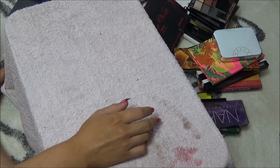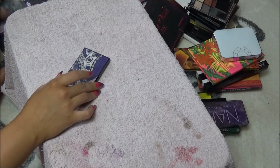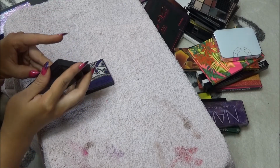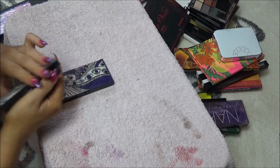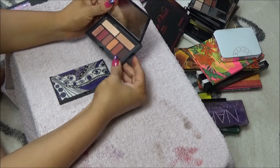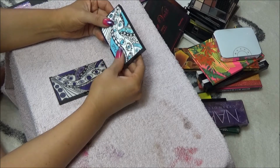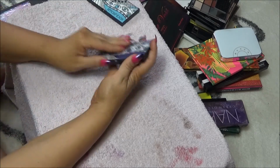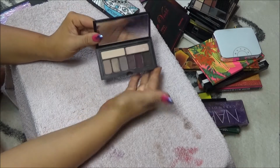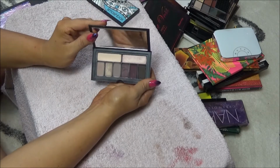I gotta make space. Okay, so this is some stuff that's actually in my Shop My Stash right now, and I just grabbed it out so I wouldn't forget it. It's these two Smashbox palettes. So this is the Ablaze palette. You know what? I think I'm going to give this away. And then you have a much cooler one, which is the Sultry Eye Palette. I think I'm going to give both of these away, honestly.